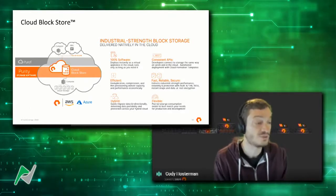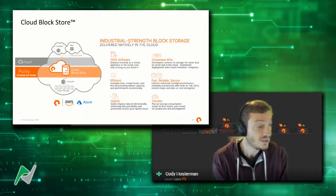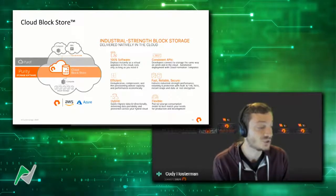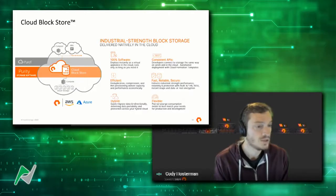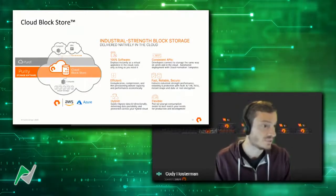On premises, we built the FlashArray for flash. In AWS, we built the FlashArray, aka Cloud Block Store, for AWS. And we also offer it in Azure, but that is in beta now, and that will be GA soon. And so in the public cloud, you may not be running a VMware environment. You might be, and I'll talk about that in a bit.